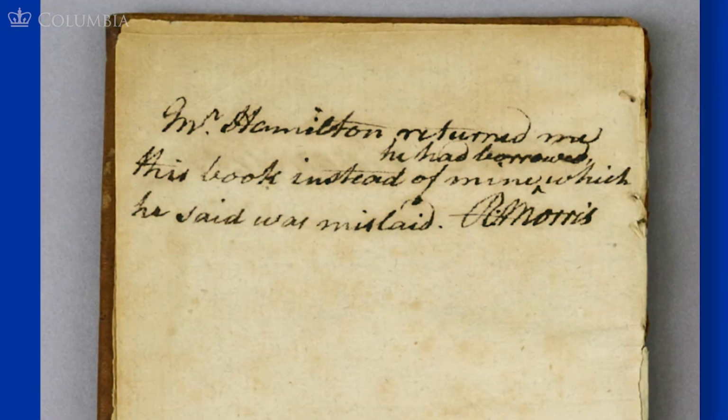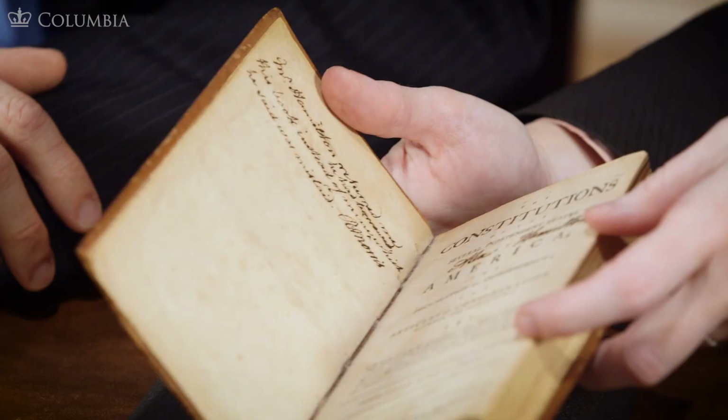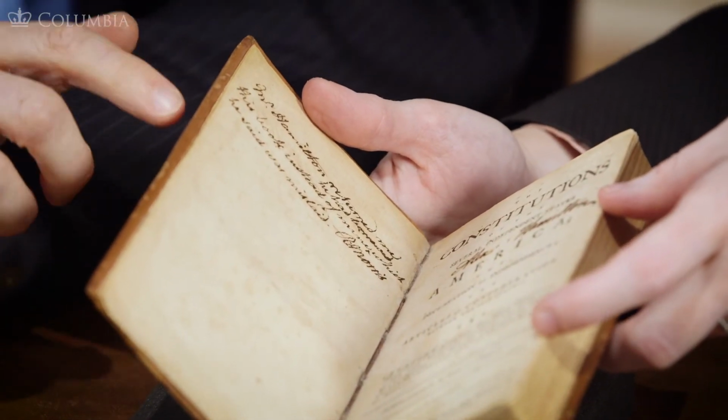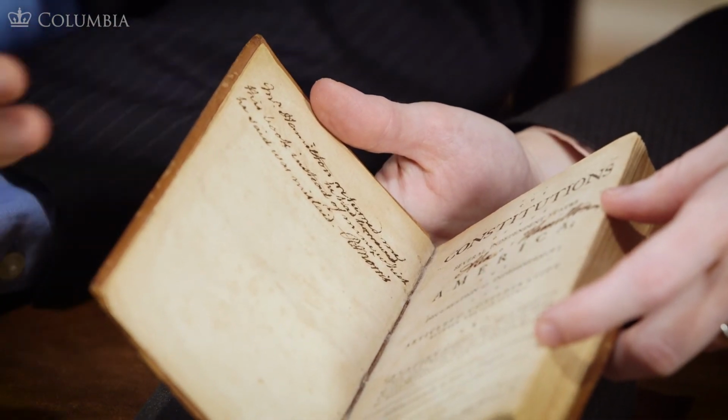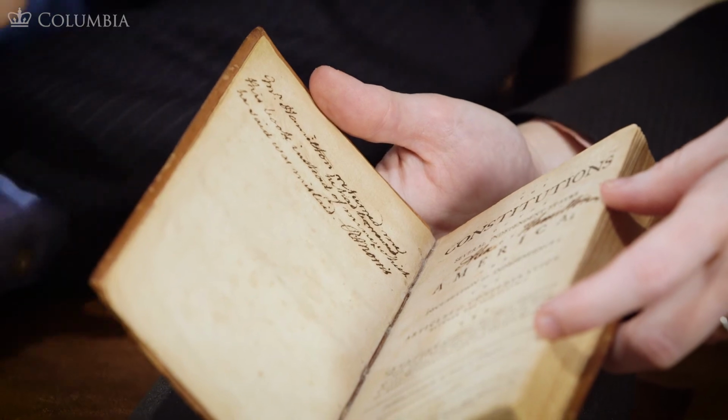Right. And this one has another interesting note, too. It says, "Mr. Hamilton returned me this book instead of mine own, which he had borrowed, he said was mislaid." So this book actually was owned by Alexander Hamilton. He had borrowed a copy from another well-known founding father, Robert Morris, and had lost it and had to give him his own copy. And that's also testified on the end sheet, which wouldn't really have been part of the text. So it's really part of the artifact instead. And it's a record of this relationship between two important figures at that time.